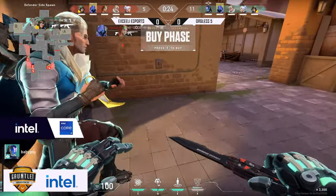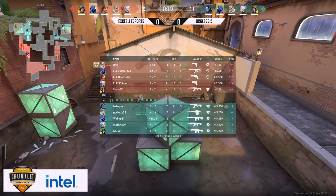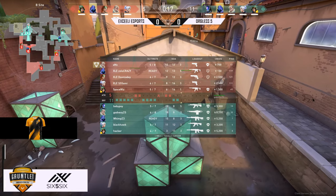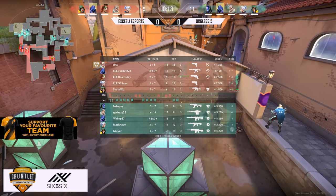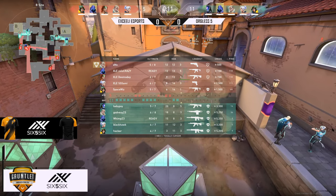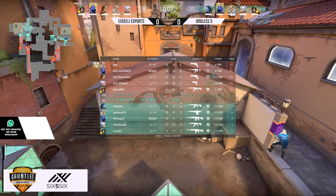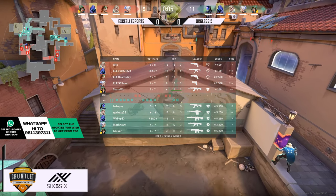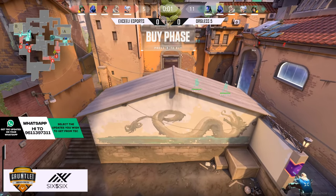7-11, ladies and gentlemen. 5-11. Starting to build up more and more as time passes. And it feels as though the 9-3 scoreline's not going to be in their favor. They did win out on the two rounds, but that bonus round was just so crucial for them to win. And now that they have lost out on that, look at their buys. They need to force buy into this round. There's no way they can get away with not force buying.